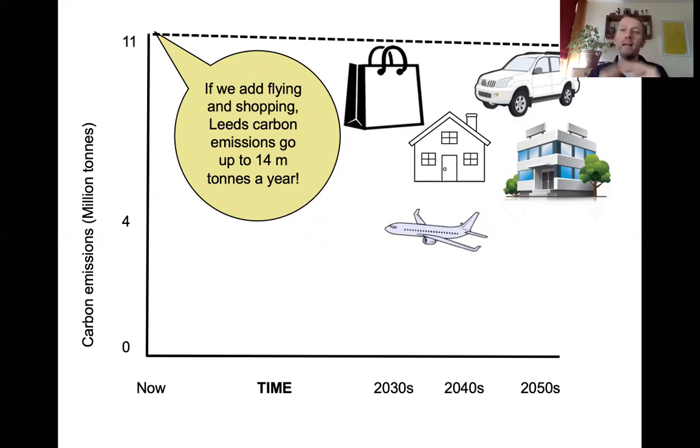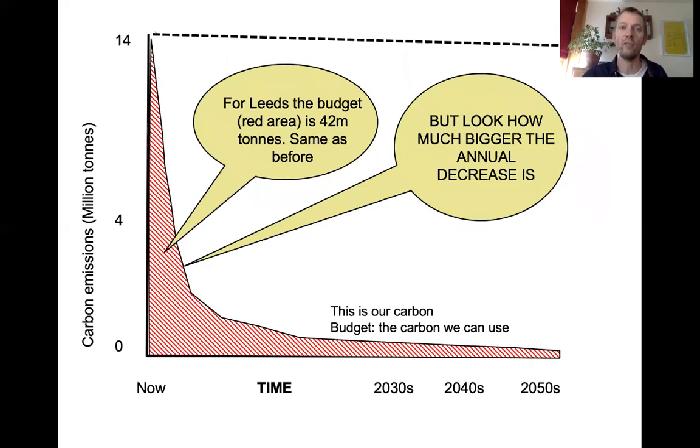You have to minus exports, so the things that we make in Leeds and export elsewhere are deducted, but they're very small because we don't make much in Leeds anymore. So if we add flying and shopping onto it, to get our total footprint as a city, it goes up to 11 million tonnes. So the task becomes really, really different. And this is a fair shares approach because it's people in Leeds flying all over the world or on holiday in different parts and all the goods and services that are brought in from China or Mexico or Bangladesh, right, which underpins what we call a Leeds way of life.